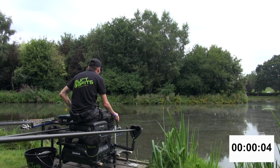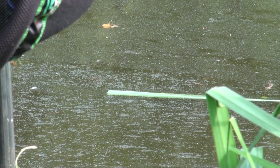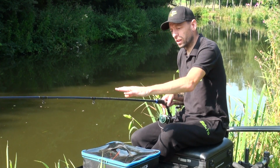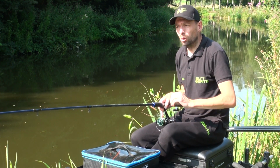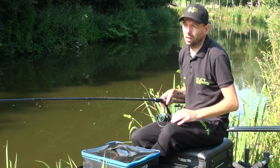You need that to be able to cushion the lunges of the fish, for these big carp, especially the bigger ones, when they pick the feed up and run the way they do. Lots of power in the first section, so you've got a little bit of oomph if you need it to bring those fish under control, but plenty of softness going through the rod for the action.